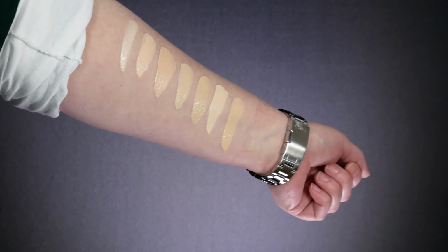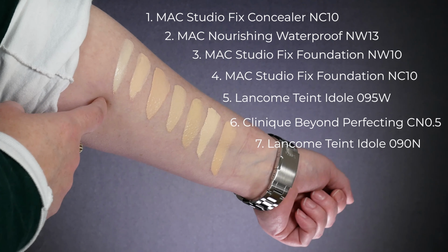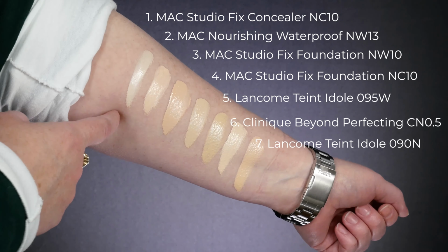A challenge. This is the MAC Studio Fix concealer in NC10. And this is the MAC Pro Longwear Nourishing Waterproof in NW13. So this might be a tiny bit, like half a shade darker, but obviously very different undertones, being this is an NW and this is an NC. This is Studio Fix in NW10. So this is NW13, NW10, but in the Studio Fix line.